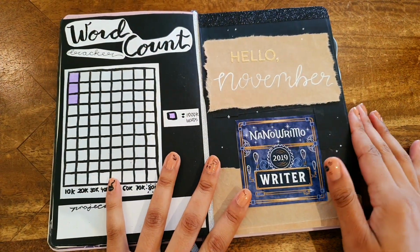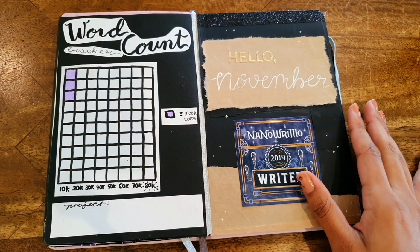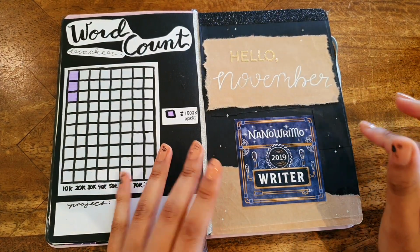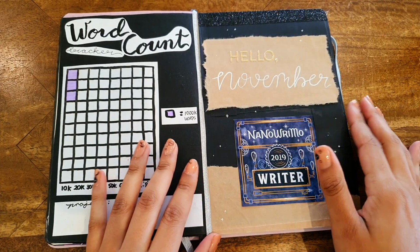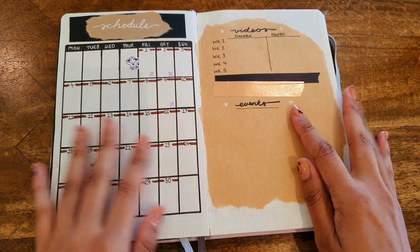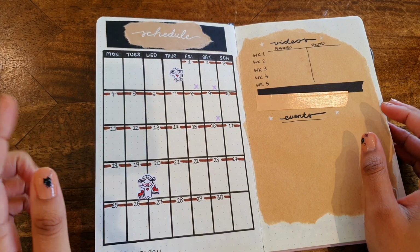Okay, so here are my spreads that I will be using in November. So this first one is the title page. It just says Hello November. Sorry, the camera is shaking a bit. Oh my gosh. Okay, so I covered it in black paper and craft paper. Yeah, and I just included the banner because I thought it would look nice, and some washi tape at the top. The next spread is a schedule here, which I'll use to mark off busy days during the month.